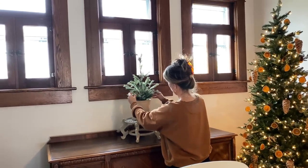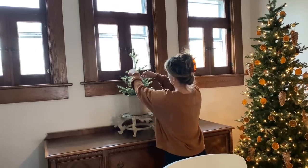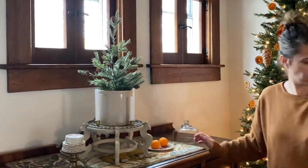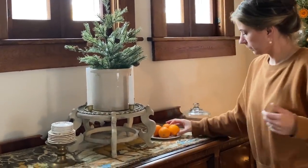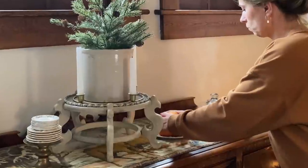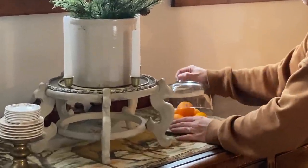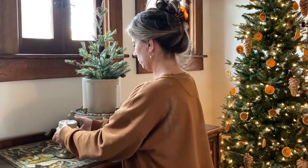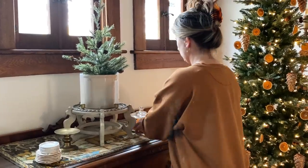Now let's move on to styling the buffet, and I wanted to also bring in those organic items with the orange slices and some of the little oranges, the little kumquats. This is where I'm going to be using the cinnamon sticks. So I'm just kind of creating some height in the center with this little pine tree, and then I'm going to be using a lot of glass around it just so it's not too visually heavy. And I think this turned out really, really pretty.